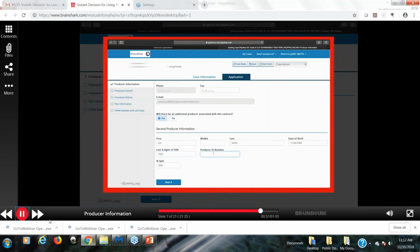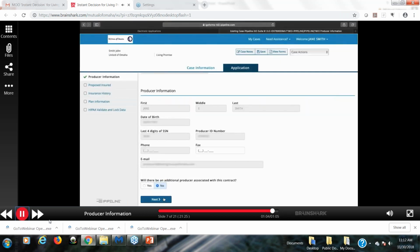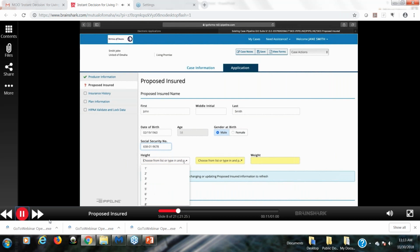Please note that the percentages must equal 100%. Once this section is complete, click the Next button to proceed. Here, in the Proposed Insured section, you will enter the client's personal information and contact information. You will notice that the e-application carried over the information that was already input in the case information section.